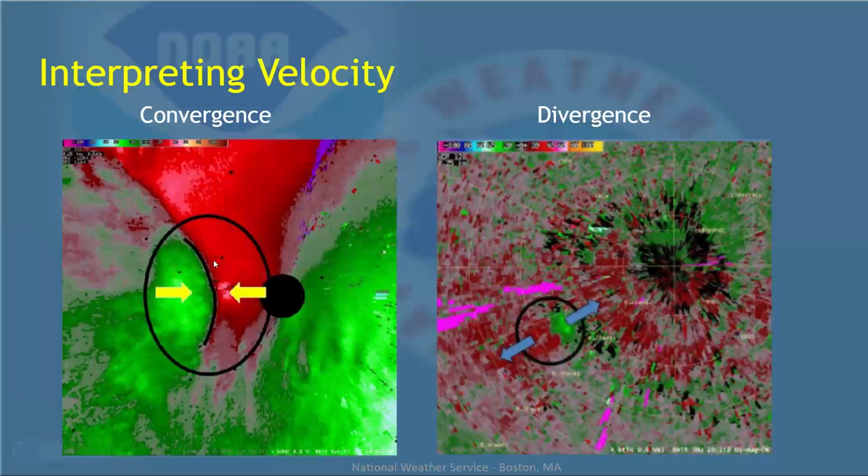This is a zone of convergence. So you're seeing air that's meeting up. It's going to be lifted up. And often this can be a sign at the higher levels of storm strengthening. So that's what you want to look for. Or it's simply just storms advancing along. There's good convergence. That means they're going to keep on going. They're not going to weaken.